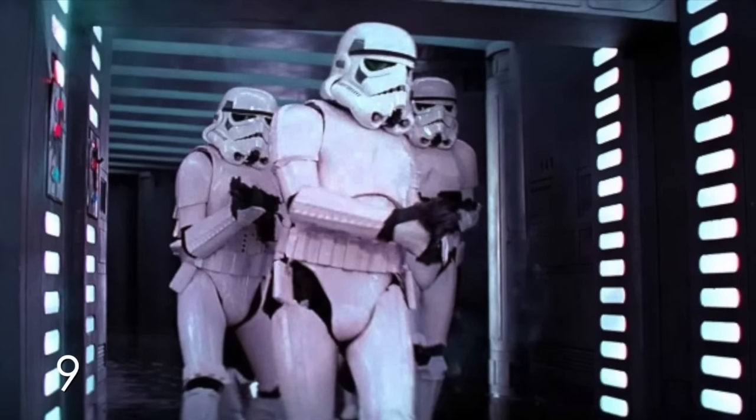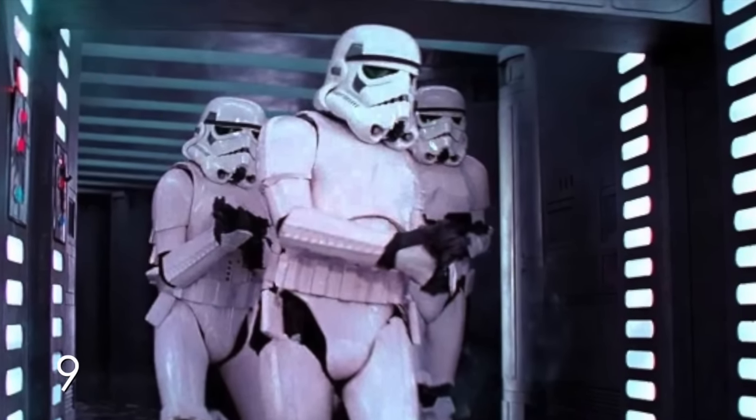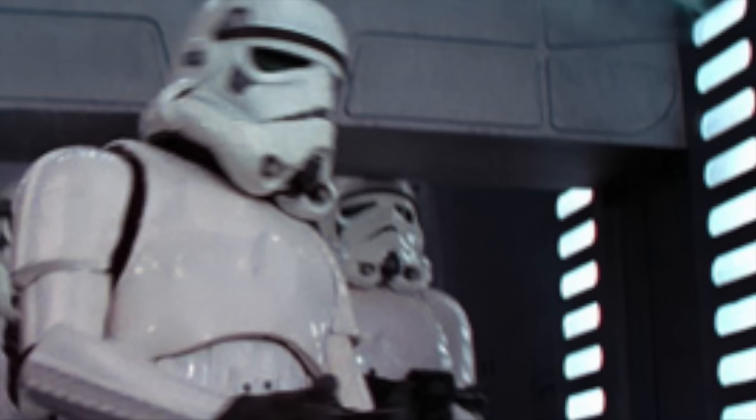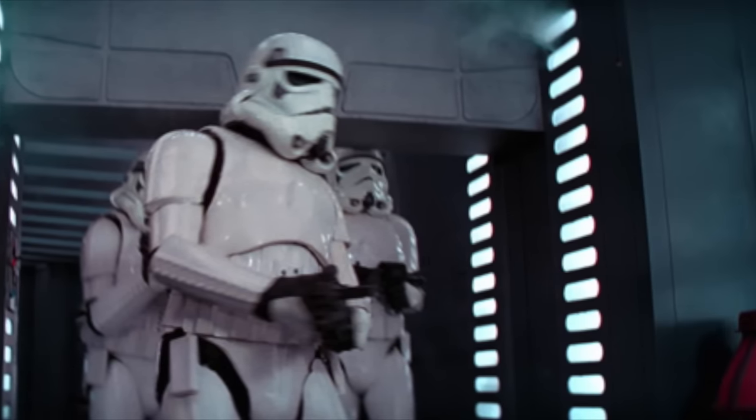Number 9, Star Wars: A New Hope. In one scene, the stormtroopers break into a control room, and one stormtrooper at the far right of the scene bangs his head on the frame of a door. This scene also carried a sound effect, and it is hilarious to note that it slipped through the final cut.